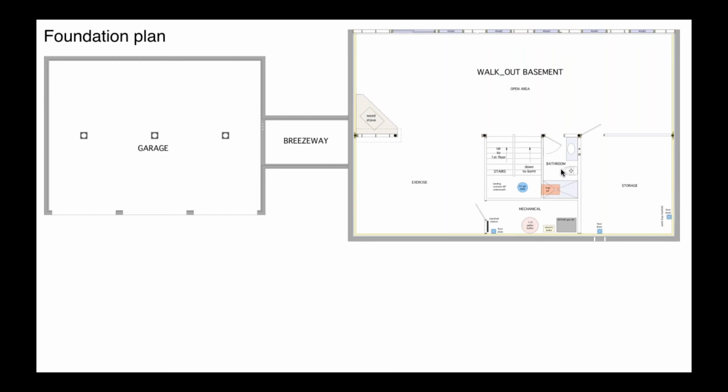We put all the plumbing in for a full bathroom in the basement. At this point, the plumbing's in place, but the fixtures aren't. So that's one of the things that got deferred based on just cost and budget. We've got storage over here. We've got a nice area over here that right now is being used as an exercise area. So most of this basement space is livable space.